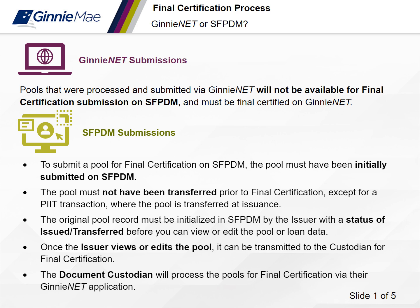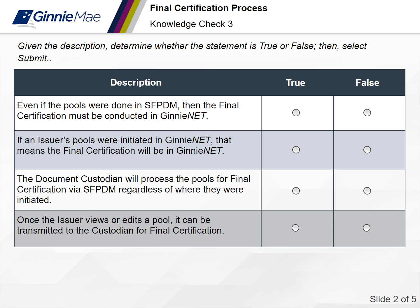Just a reminder again, for GeniNet pools, you'll never see those pools on SFPDM for final certification. Those you'll have to do the retrieval and then review and then submit to your custodian, and they'll certify them in GeniNet. But in the SFPDM space, if the pool was initially done in SFPDM, of course, you're going to do the final certification within the 12 months period in the SFPDM space for all those pools that were done there. Now try this knowledge check.